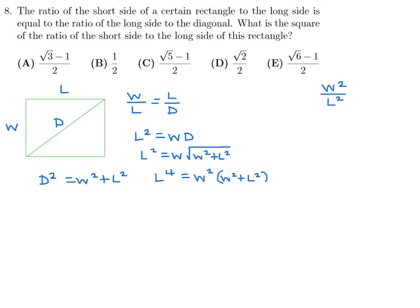Now let's expand, and that gives me L to the power of 4 is W to the power of 4 plus W squared L squared. Now I'm interested in W squared over L squared, and I think I can get that by dividing through by L to the power of 4. So if I divide through by L to the power of 4, this becomes 1. This becomes W to the power of 4 over L to the power of 4. And this becomes W squared over L squared. Yeah, exactly what I thought.